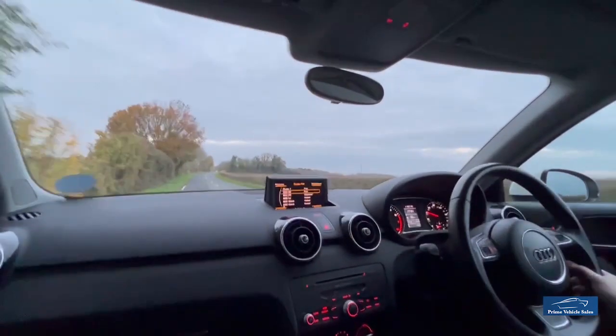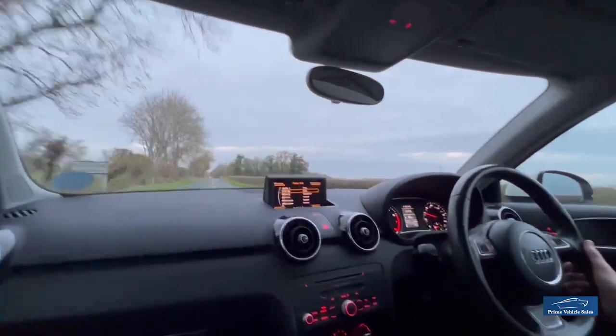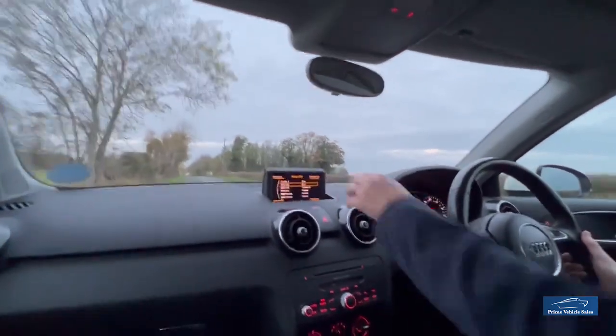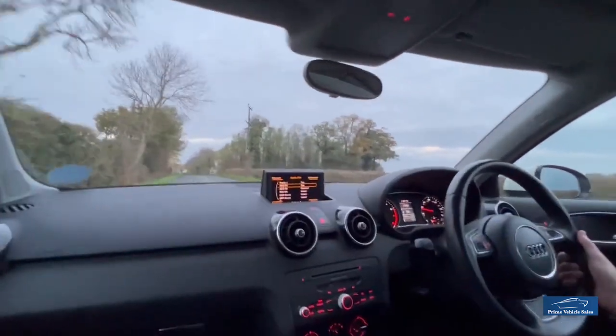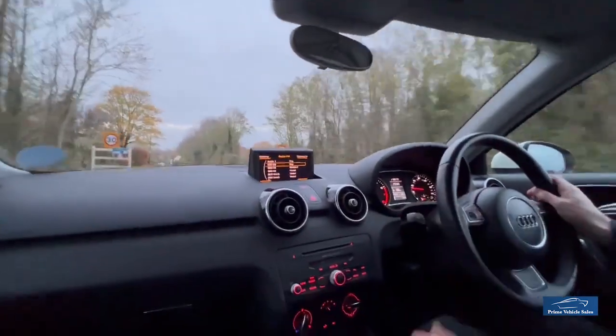Little Audi A1 for Fiesta money. I like saying that. Audi for Ford money. Good spec, aircon, a nice little pop-up stereo on the dashboard as well. Got controls for the stereo and so forth on the steering wheel.